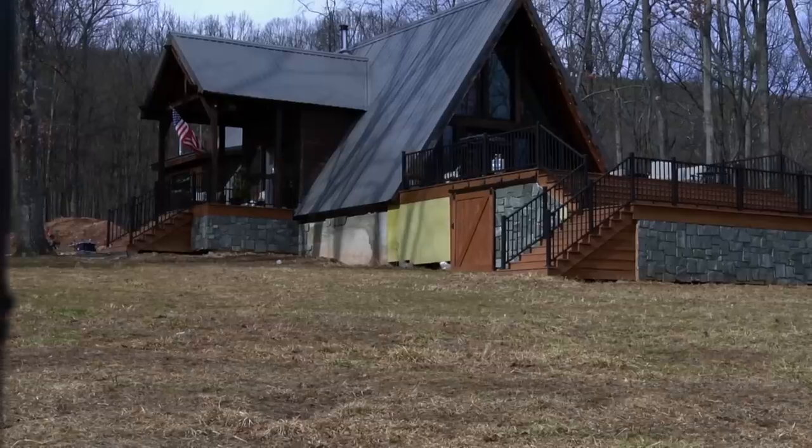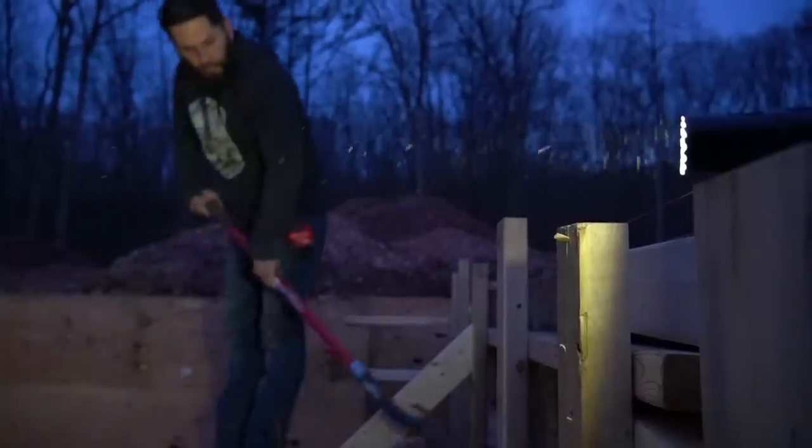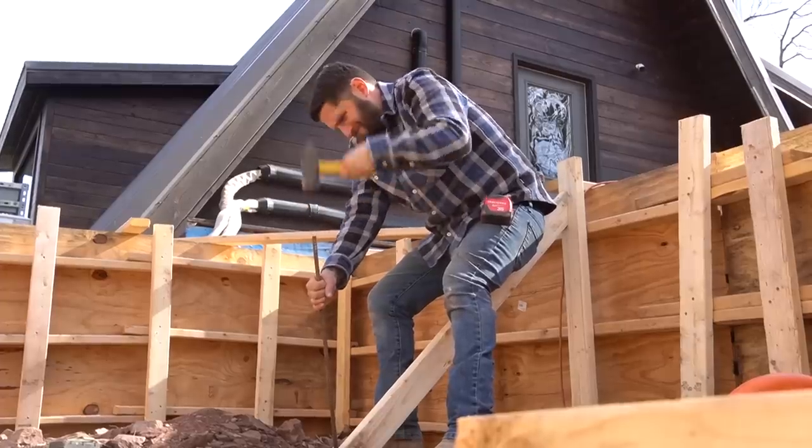Phase two of our A-frame home build means finally adding on the bedroom wing to the house. I'm not gonna lie, I'm very excited about this project. I just can't wait for the finished product. And yeah, it's huge. I'm loving it.